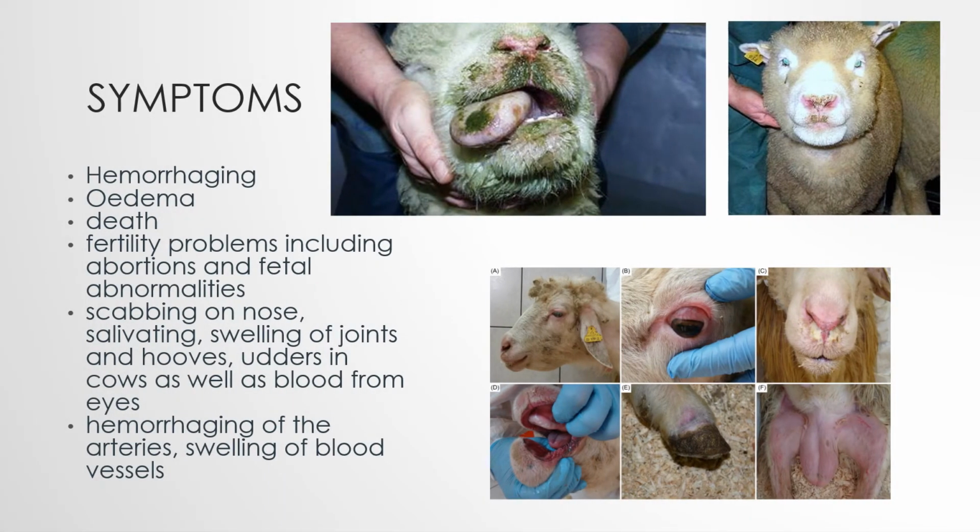Some symptoms include general hemorrhaging of the eyes, nose, mouth, and intestines. And oedema is the signature blue tongue, where it actually cuts off the circulation to the tongue, making it appear blue, and results in breathing difficulties. There are also fertility problems, including abortions and fetal abnormalities.